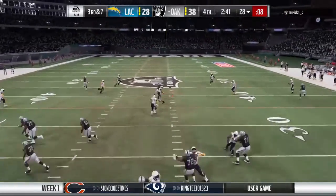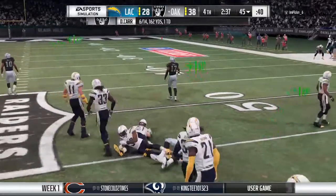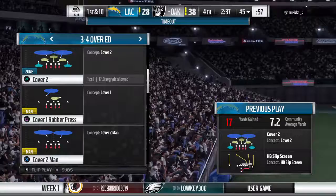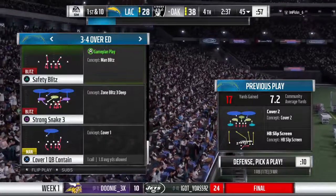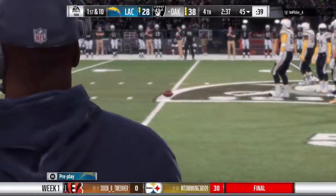On 3rd down, Carr, and he finds Cook. Well, he's taken down, but not before picking up the first, thanks to a flashy little spin move. And now the Chargers are going to look up here and signal for a timeout. It's just their first. They'll be down to 2 remaining as we step aside here in the 4th quarter.